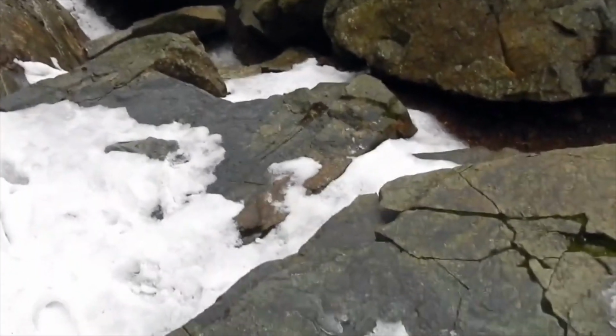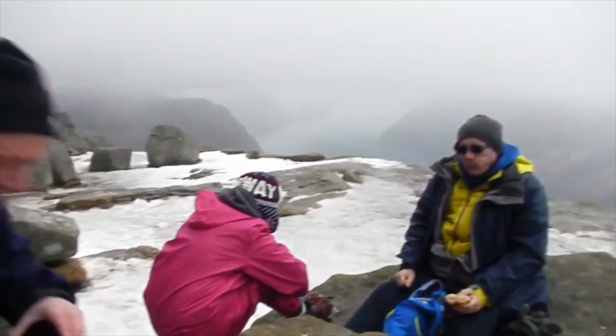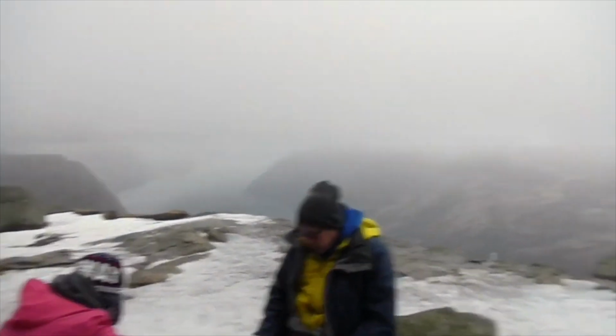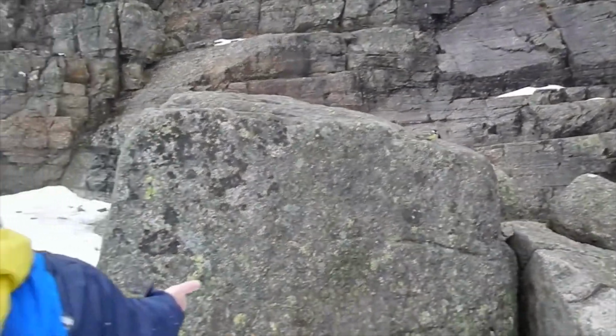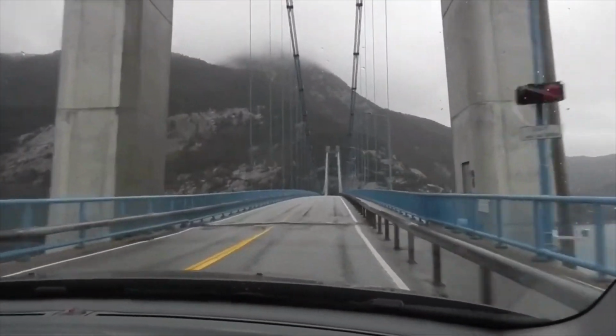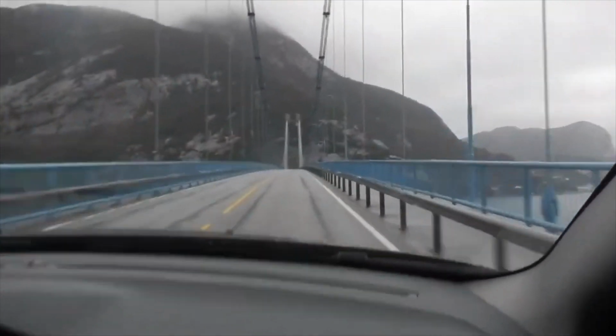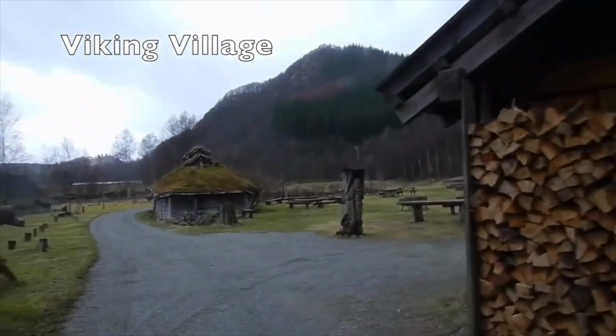In the summertime, this would be jam-packed with people, and I would certainly be watching where I was stepping and who was behind me. Took time out for a little lunch and fed a bird that was on site before making our way back down. We then crossed back across the fjord and did a temporary stop at a Viking village before heading the full way back into Stavanger.